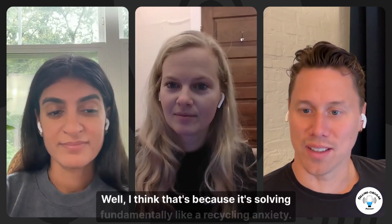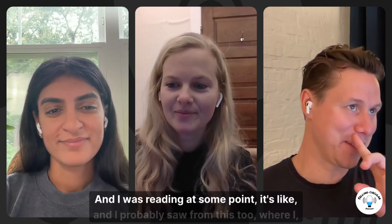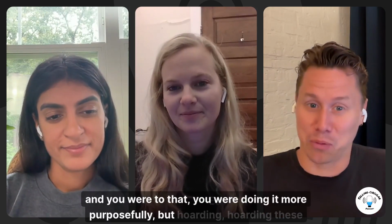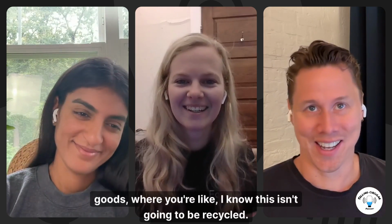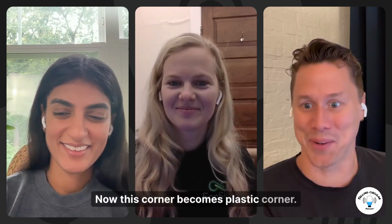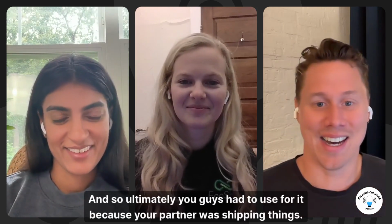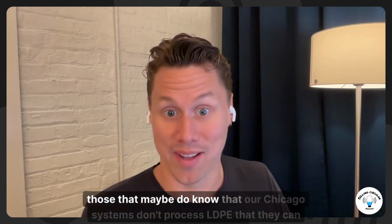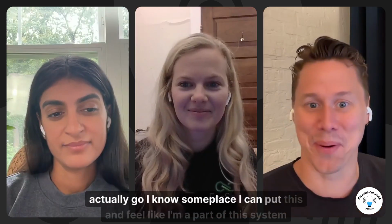Well, I think that's because it's solving fundamentally a recycling anxiety. Yeah. And I was reading at some point, and I probably suffer from this too, about hoarding these goods where you're like, oh, I know this isn't going to be recycled, so I might as well just put it in this corner I'm not using. Now this corner becomes plastic corner. And ultimately you guys had a use for it because your partner was shipping things. But I bet it solves that for a lot of people. For those that know our Chicago systems don't process LDPE, they can go, I know someplace I can put this and feel like I'm a part of this system.